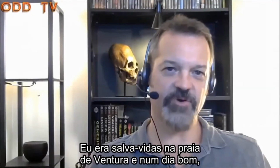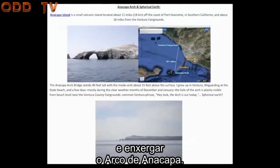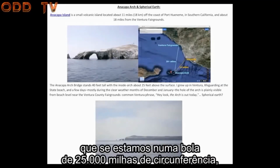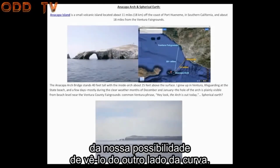I used to be a lifeguard on Ventura Beach, and on a good day, on a clear day, we could look out and see the Anacapa Arch. Well, the Anacapa Arch is almost 20 miles away, and it's only 40 feet high. So the math says that if we're on a ball, 25,000 mile circumference ball, that the top of that 40-foot island arch should be over 200 feet below our ability to see it on the other side of the curve.